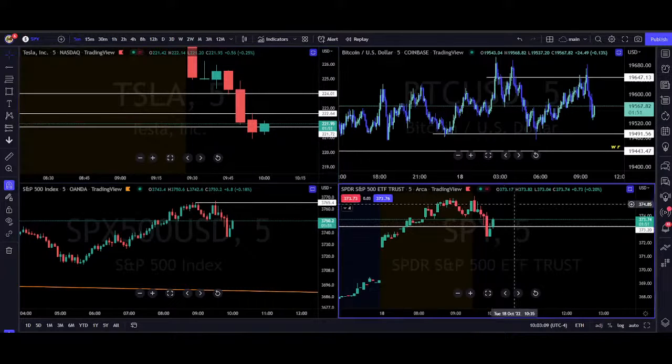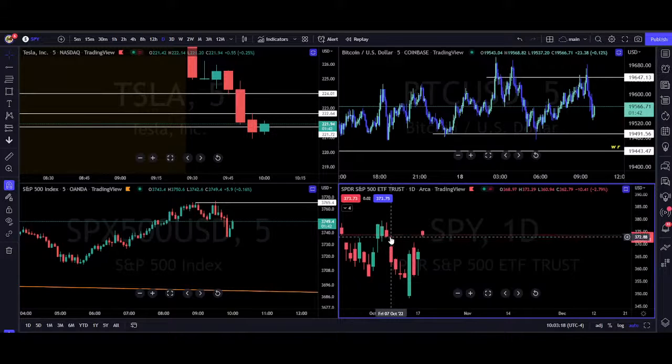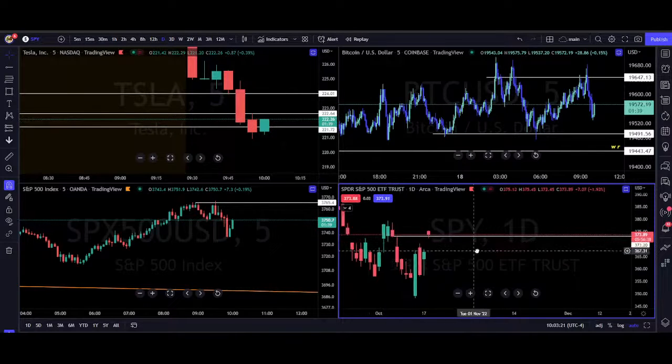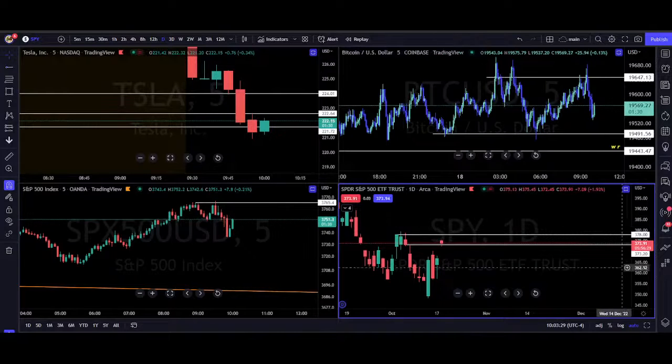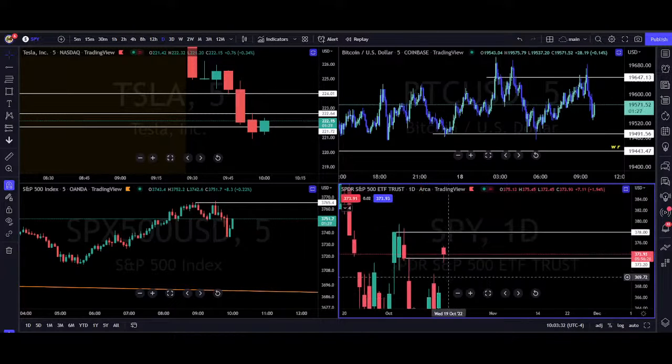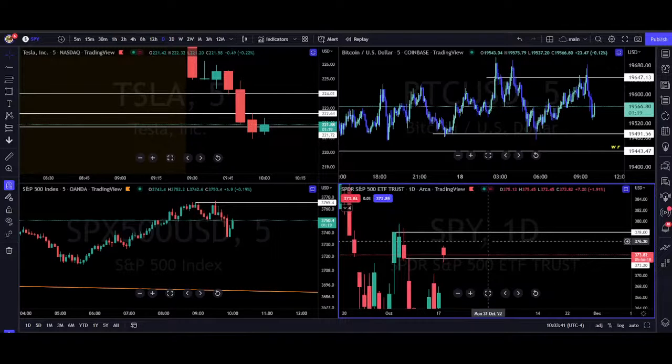SPY pulled right back to, like I said, just support. We don't know if it's going to hold or not. Right there. But if it does, you have an upside target of 378. I know it's not a massive target, but if you bought 373 calls, that's $5. You'd be in the money by 5 places. That's a pretty good amount of money.